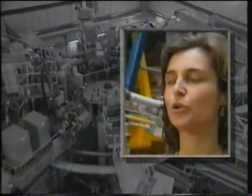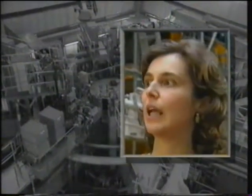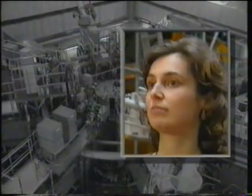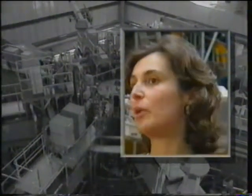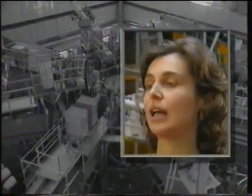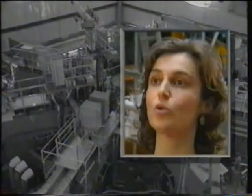I think JET has produced a very good model for the next generation of tokamak experiments. And in fact, JET has fulfilled all the aims that were set 20 years ago when it was designed. And in particular, and amongst others, JET has demonstrated alpha heating and helium removal in a design that is the closest to that of a reactor.